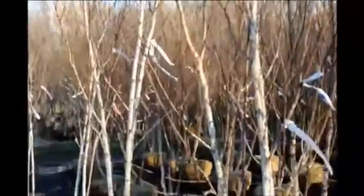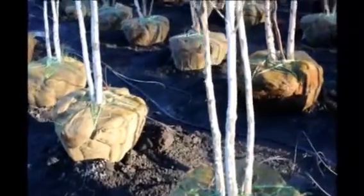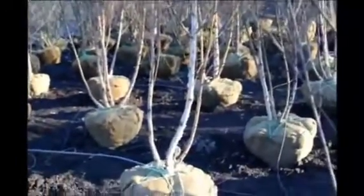This tree is available at Highland Hill Farm, and as a comparison in this video, we shall also show you the Duraheat and the Heritage River Birch, which we also have available. In the field, we have thousands of regular straight species river birches available for your selection as well.